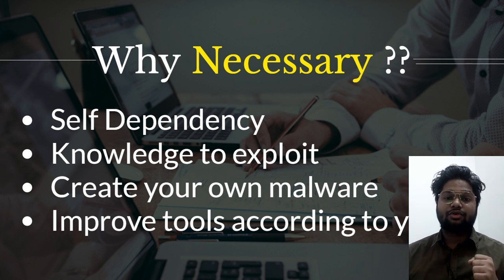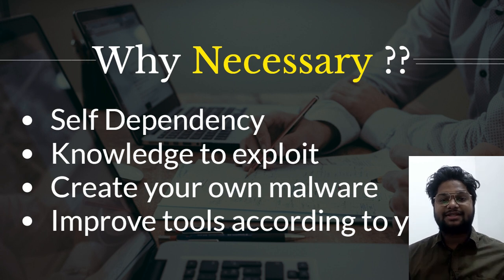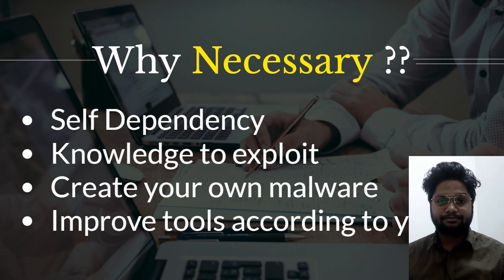Third, create your own malware. If you can create your own malware, then trust me, you are the biggest hacker of this world, because malware can exploit any system or any website anyhow, because it won't be discovered by any of the antivirus software.